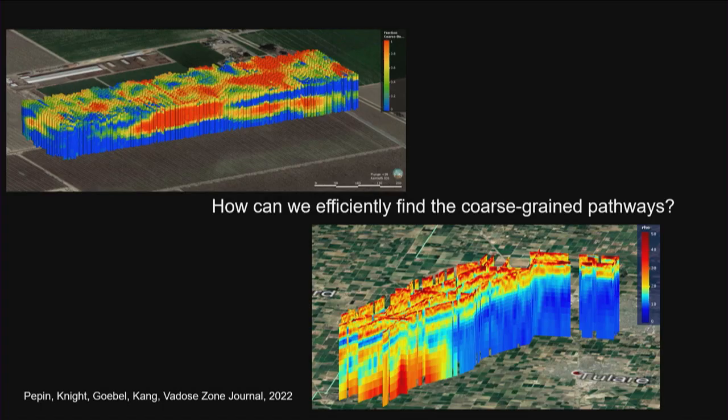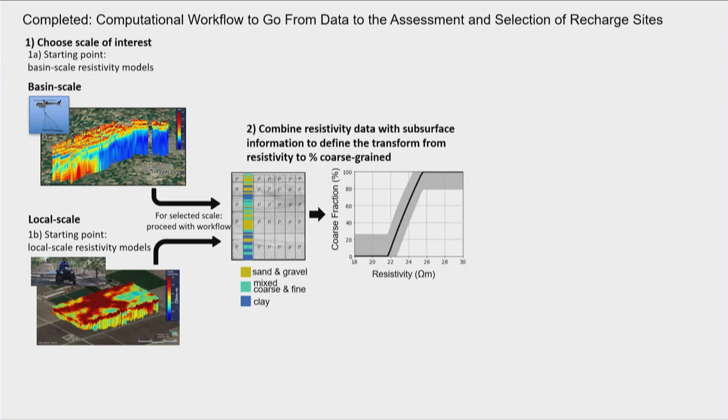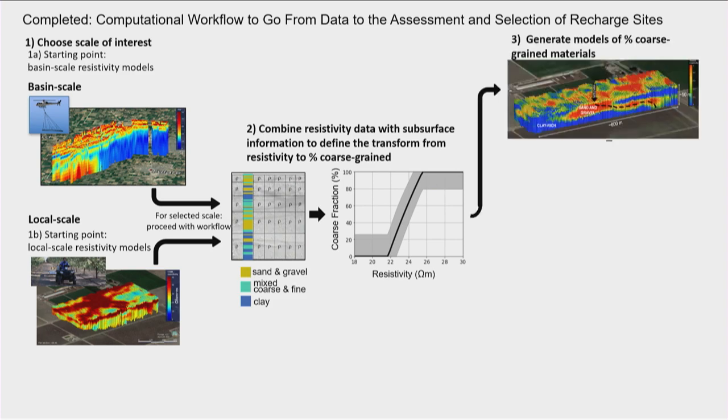So the question we addressed, and this work was led by Carissa Pepin, is how can we efficiently find the coarse-grained pathways? So what we've done is to complete the computational workflow to go from the data to an assessment of recharge sites. You can start with either basin scale data or local scale data. So you could have your data from a region in the Central Valley acquired with the airborne EM system, which is a larger scale, or you can have data from your almond grove. You use either your driller's log or your cone penetrometer testing to convert it to percent coarse-grained. And so you get images such as I've been showing you.